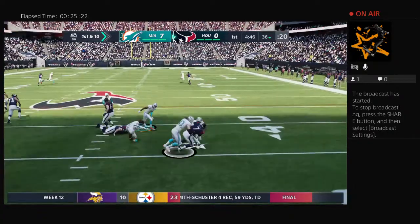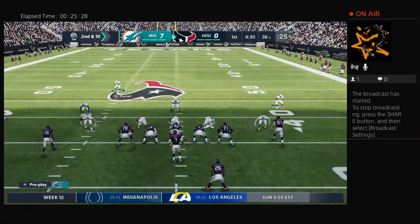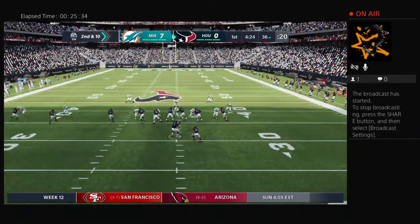Brissett's going to keep it on the option. And he's going to be met at the line of scrimmage and taken down. No gain there as he kept it himself at second down. No gain on the play. Second and 10 at the 36.